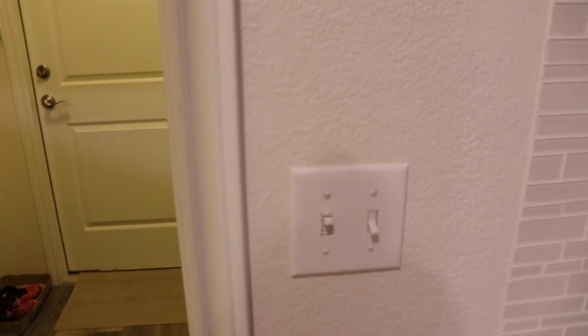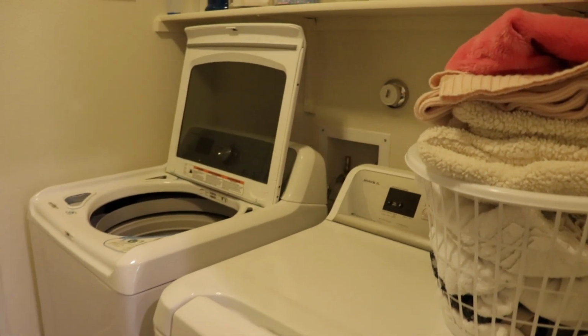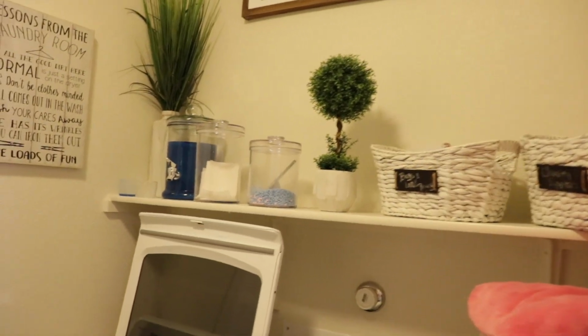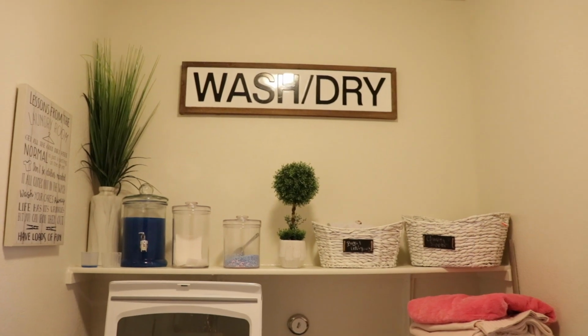Okay, here is the washroom, which I also did a video on changing. And I'm sorry the lighting is really yellow in here, but I did do a whole video on making it just look a little cuter.